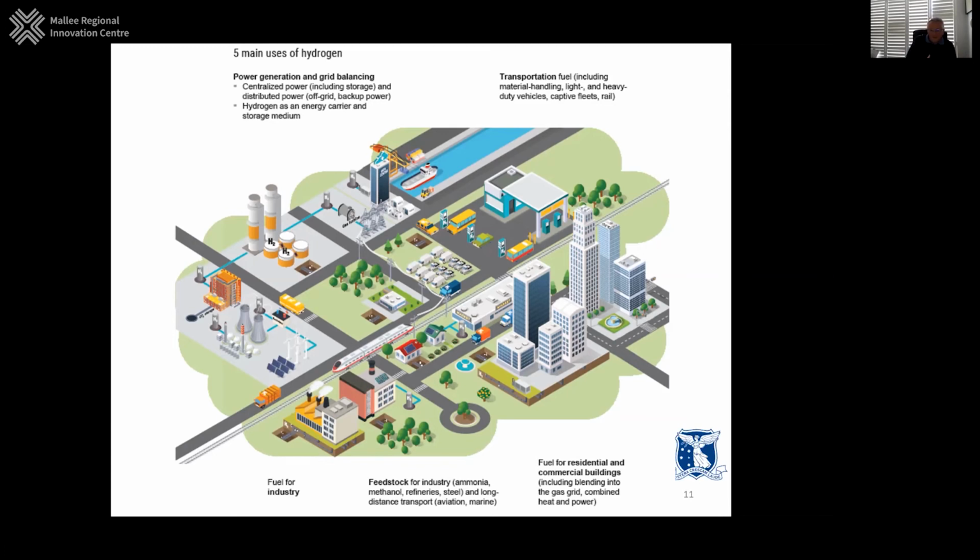And then feedstock for industry and fuel for heating. Now, if you have a lot of ammonia use, there's nothing to stop you setting up a small ammonia production facility, making your own fertilizer. And you could make it with green hydrogen. And there's a lot of discussion and talk abroad about doing small scale plants that use hydrogen from electrolyzers for making ammonia and fertilizers. And then finally, of course, the fuel for blending.